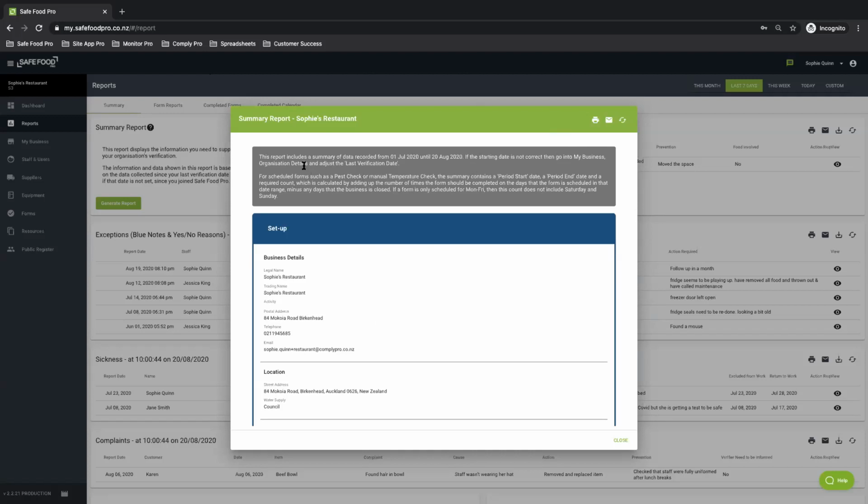This report is based off either the day you started Safe Food Pro to today, that's all the data it shows, or where I just showed you in the My Business section, if you had set a last verification date, it will show from that last verification date to today. That way it won't have to show, if you've been with us for a few years, your past few years of data, it can just show since your last verification.